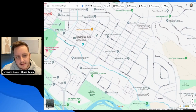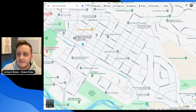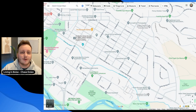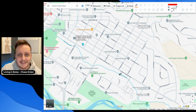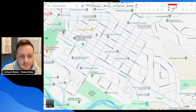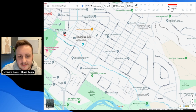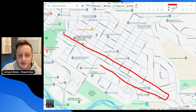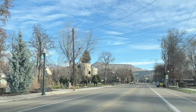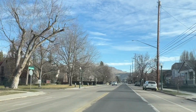This road right here is going to be one of the streets that people refer to when they're talking about some of the special houses in the area. You're going to see, on both sides, a tree-lined street down the center. On both sides of Warm Springs Avenue, you're going to have some pretty cool homes. You're going to have one that looks just like a castle. Aaron Paul's home used to be back here.